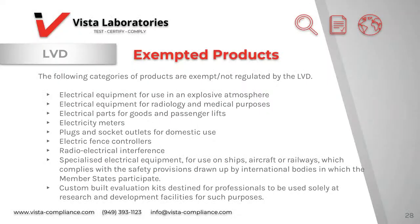Exempt products. The following categories of products are exempt or not regulated by the LVD. Electrical equipment for use in an explosive environment, electrical equipment for radiology or medical purposes, electrical parts for goods and passenger lifts, electric meters, plugs and socket outlets for domestic use, electric fence controllers, radioelectric interference, specialized electrical equipment for use on ships, aircraft, or railways which complies with the safety provisions drawn up by the international bodies in which the member states participate, custom-built evaluation kits destined for professionals to be used solely at research and development facilities for such purposes.